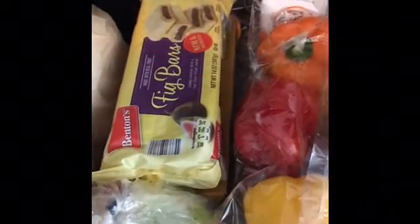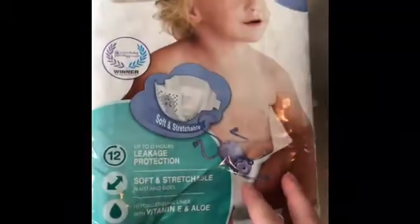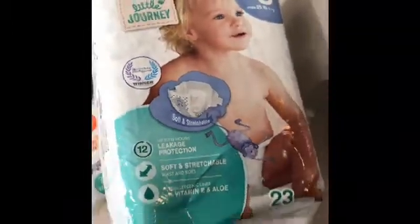Now we are getting ready to move on to the Commissary. Oh, and before I do, I did also get some wipes and these little Journey diapers for my son from Aldi as well.